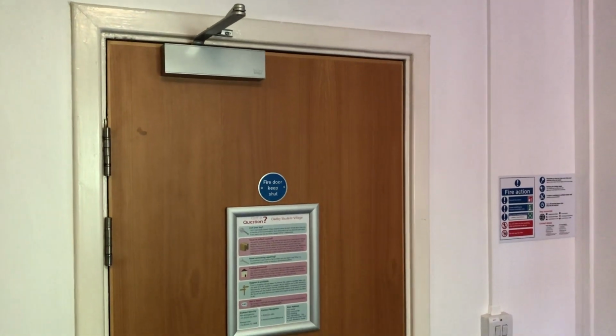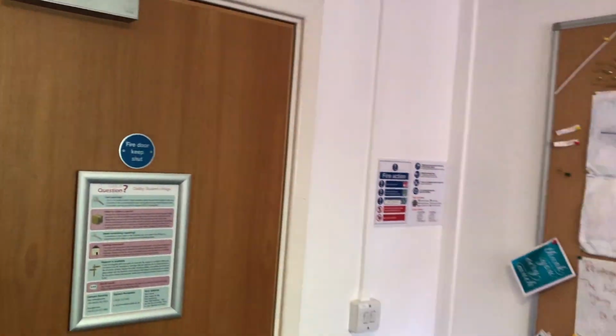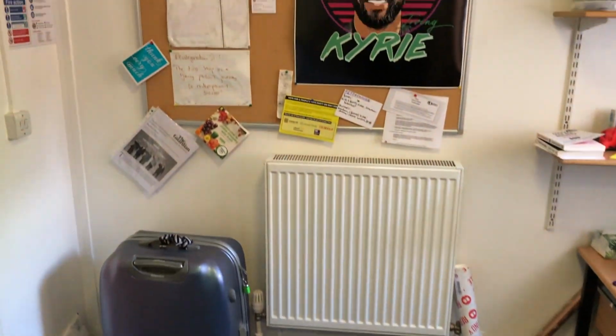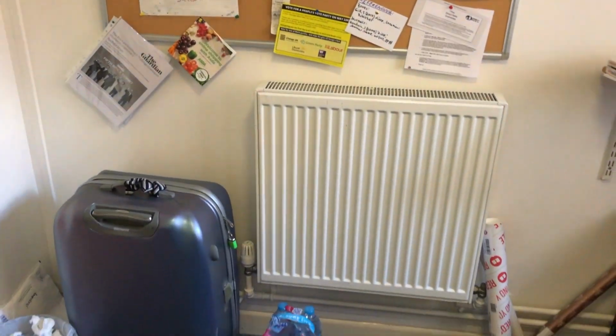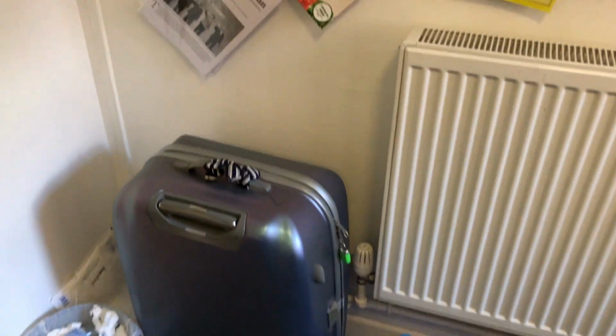So this here is the door to my room, as you can see right here. And as you walk in, on the left hand side we have this little main area over here, I like to call it. Nothing really much happens over here, to be honest with you. Nothing substantial really. You can see my bin right there, a parcel from Love Island, which is where my phone case was in, and some other stuff.